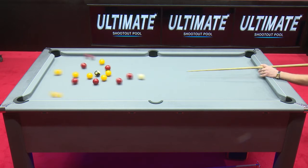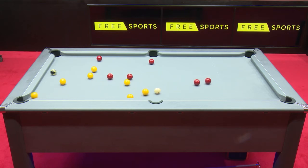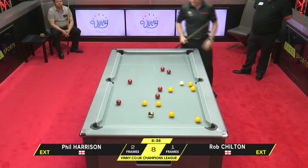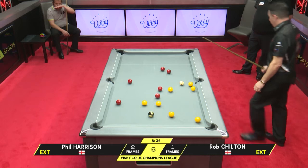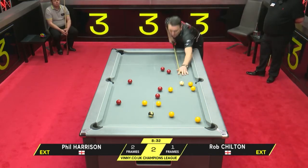Yeah, much better this time from Rob Chilton. First break, cue ball straight into the centre pocket this time. Big contact, big split, and great chance. He's used his extension, he's got a rush.